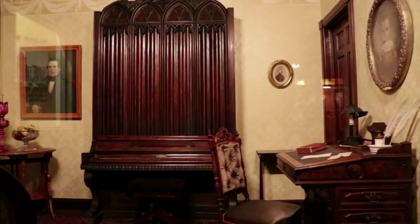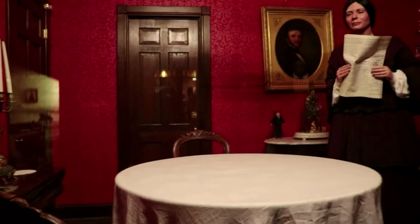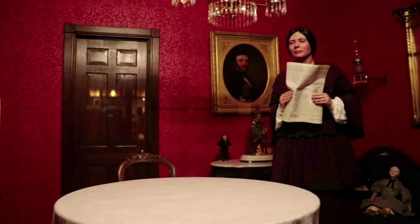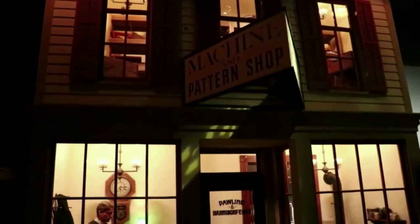This represents the home of an upper middle class Milwaukee family. And this is the machine and pattern shop. Again, please save the streets of Old Milwaukee.